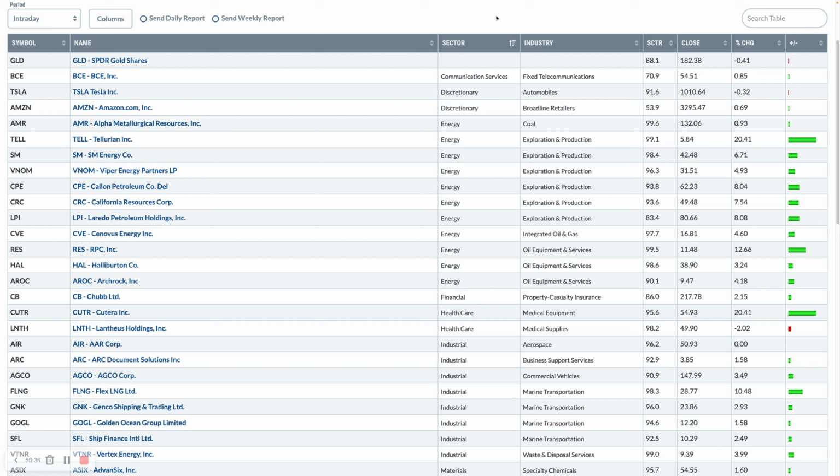As I showed before, they had 3 stage 2 moves in marine transportation. So FLNG I just showed, GNKs and GOGL have shown up multiple times in the last month as well, as is SFL. So let me quickly show a couple of these, so you can see the type of moves these are making. Out of its base structure down here, we've got this obvious breakout move, continuation.